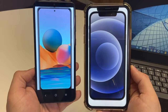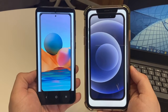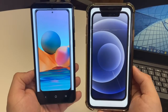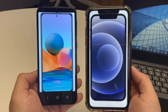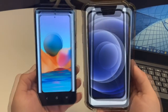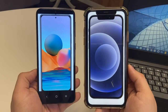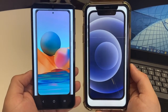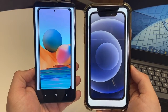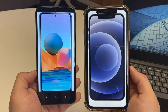In the camera department, we have some impressive shooters here. The Redmi Note 10 Pro has a huge 108 megapixel main camera. It has also an 8 megapixel ultra wide, 5 megapixel macro, and 2 megapixel depth. Very impressive. The iPhone 12 is no slouch because it is still considered one of the best cameras out there. It has a double camera, a 12 megapixel main camera and a 12 megapixel ultra wide. Both of these should give you nice and crispy videos and pictures.